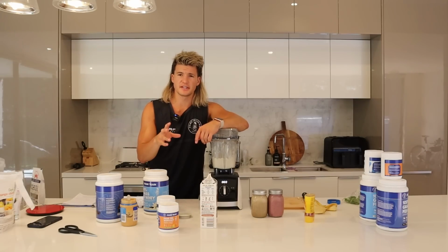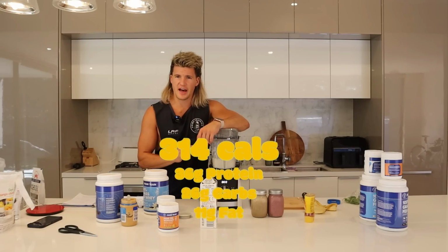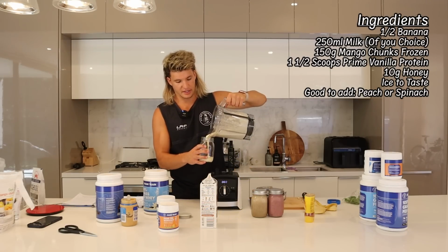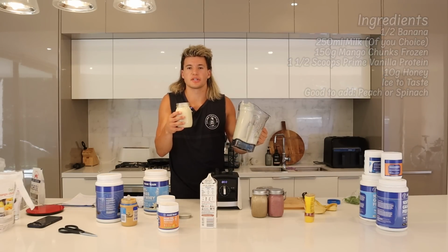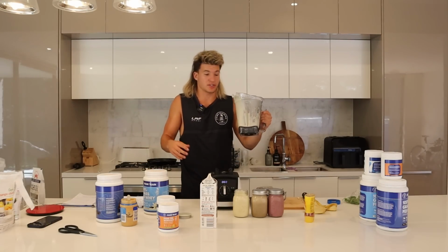Yum. This smoothie here is 314 calories, 36 grams of protein, 11 grams of fat, and 26 grams of carbohydrates. It's a bit thicker than the last one. Yum. Yum, dude. It's so simple and it's so good. Better than Boost Juice. Sorry, Boost Juice.